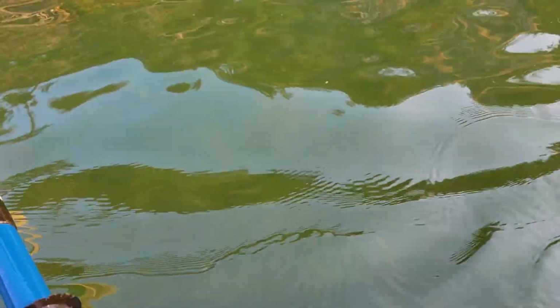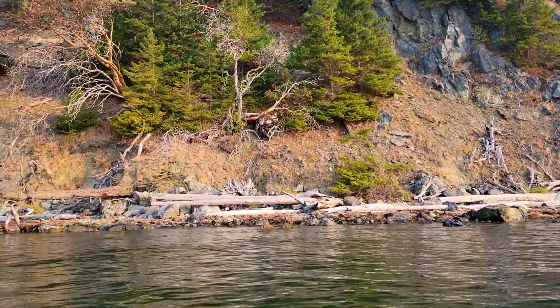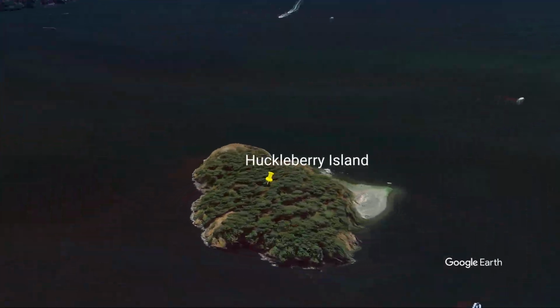Huckleberry Island had these really steep sides all around. It's near high tide here, but you can see there's a nice beach on the southwest side when the tide is lower.